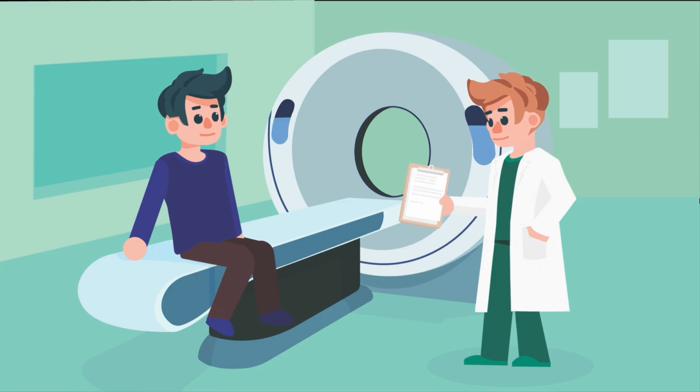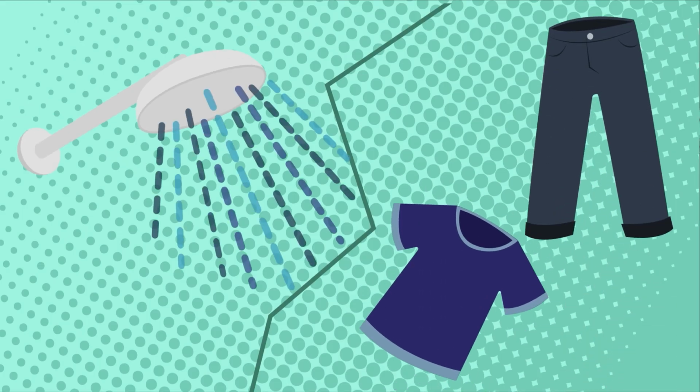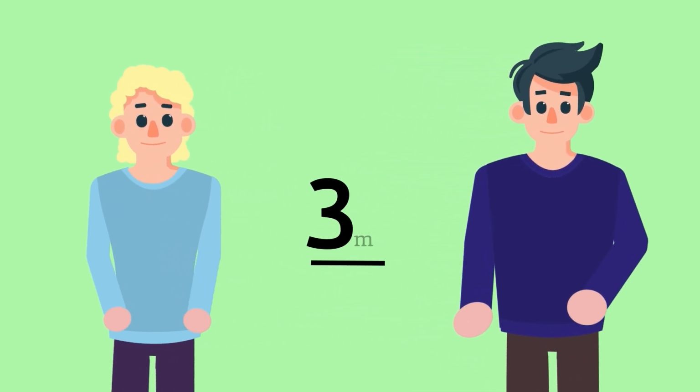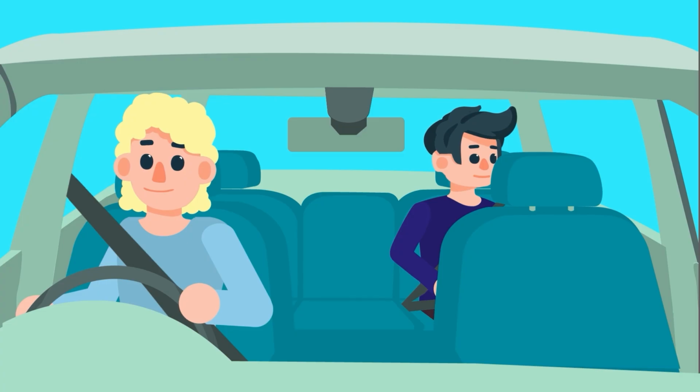Before you go, you will have a scan in the nuclear medicine department. Beforehand, you should shower and put on clean clothes. You'll receive a phone call telling you what time to come to the department for your scan. Keep your distance from others, especially children and anyone who could be pregnant. And if travelling in a car, sit in the back, opposite seat of the driver.